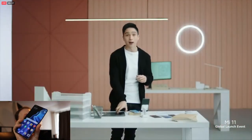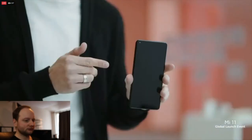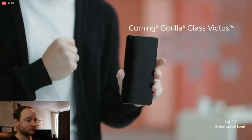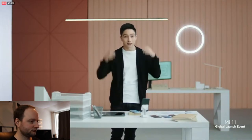So both the front and the back use Corning Gorilla Glass, but the display is incredibly critical and needs the highest level of protection. So we've used the toughest Corning Gorilla Glass yet, Glass Victus. And it has Gorilla Glass Victus really well will survive drops onto rough, hard surfaces from up to 2 meters. This will cover your full height.